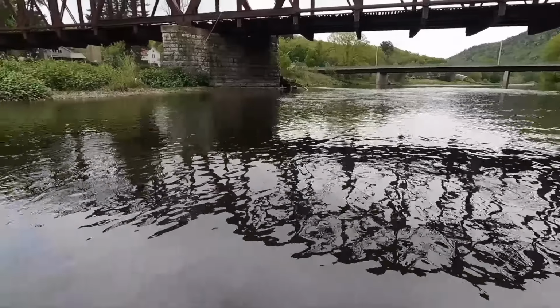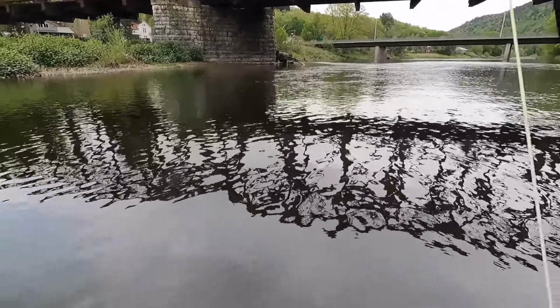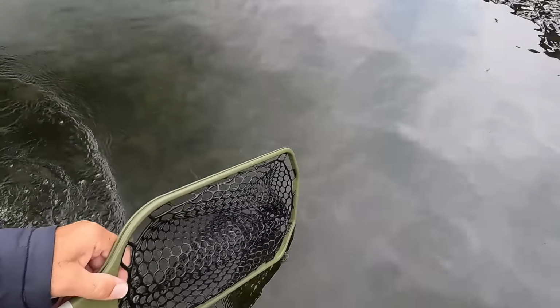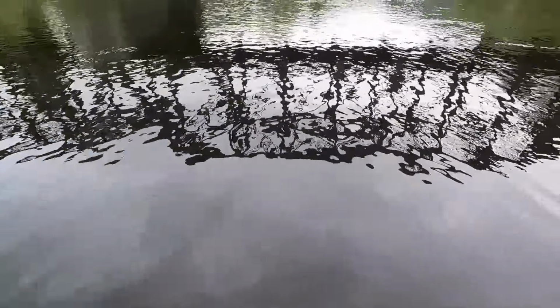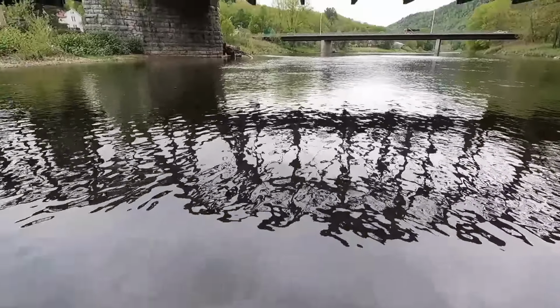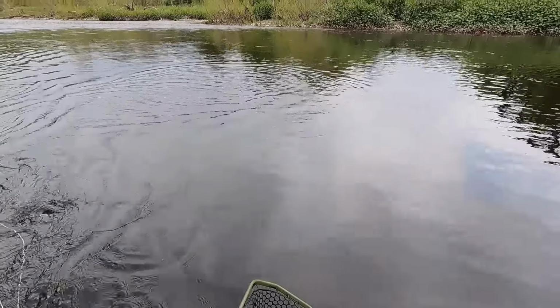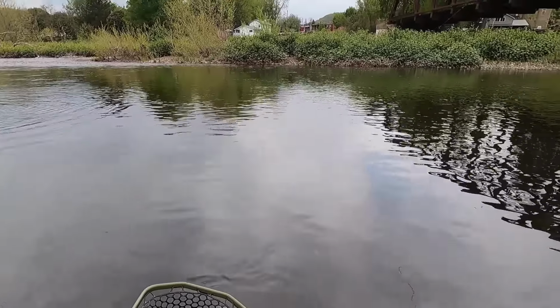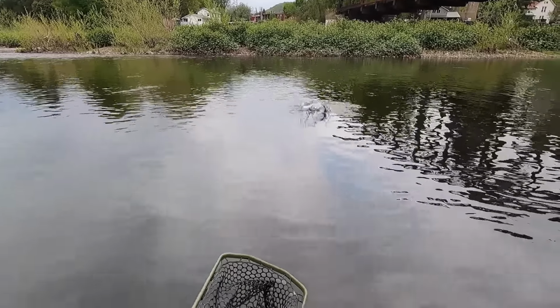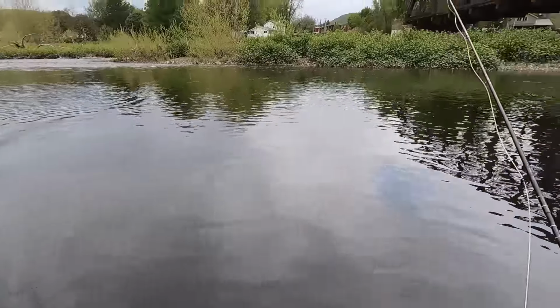There he goes. Ha! Little guy. A 6-incher. Oh, he might go 10, 11. Okay, okay, okay. Oh, definitely 10. Come on. Break the surface, break the surface. Come on, there you go. Oh, there he goes. Good, good. He went off. That's fine, I'm okay with that.